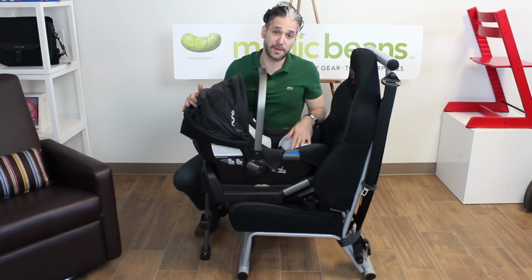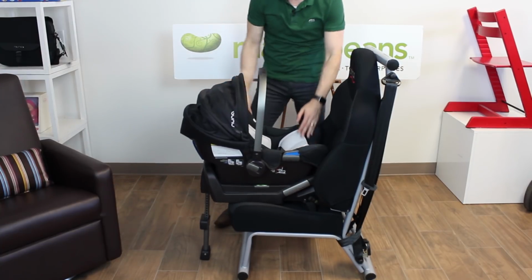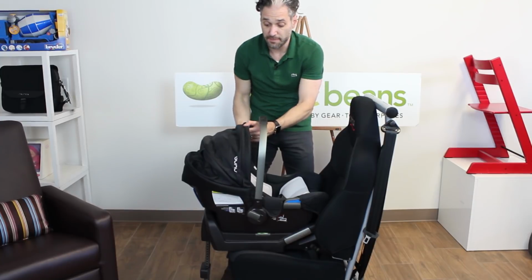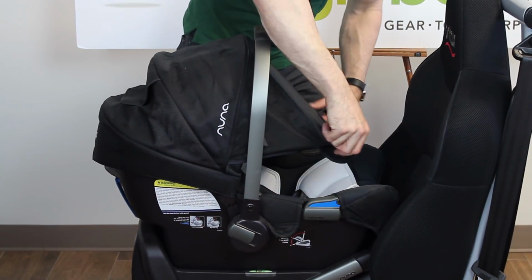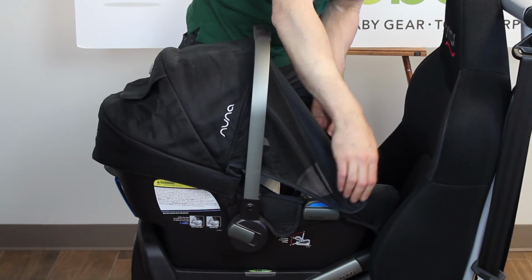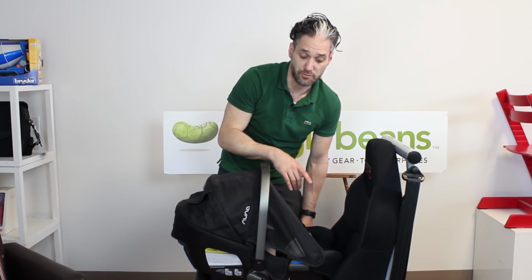One of the other features that people like about the Nuna Pipa, the regular Nuna Pipa, is the fact that it has this dream drape. Embedded in the canopy is a dream drape. It looks like this. So you take the dream drape out of the canopy, and then you magnetize it to the little magnets. So it keeps it stable on the front. And then what this does is it protects the baby. It creates a dark environment for the baby to sleep. It also makes sure that strangers don't touch their baby. People love the dream drape.